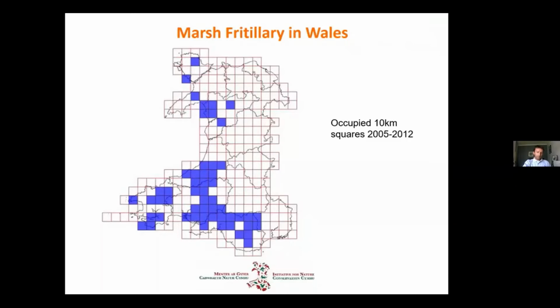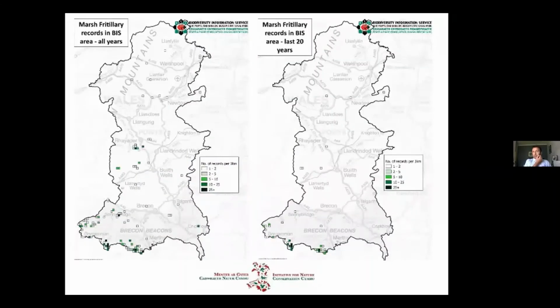So Ben got there before me, but here are the maps of the records in the BIS area, and as you can see on the left, the older records are included in this one, and they're a bit more scattered, a bit more widespread, and they've definitely concentrated down into the southwest corner in the last few years. And unfortunately, while as Ben said, they've had a good few years recently because of some good summer weather, the general trend is still decline.